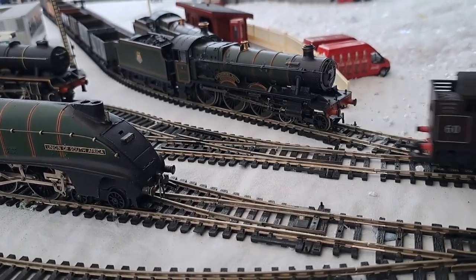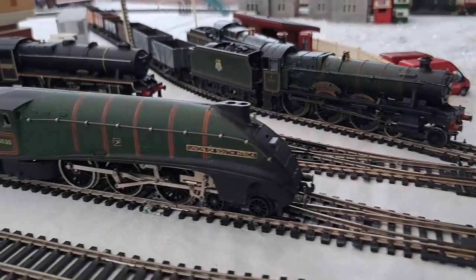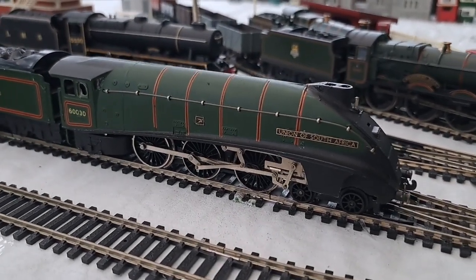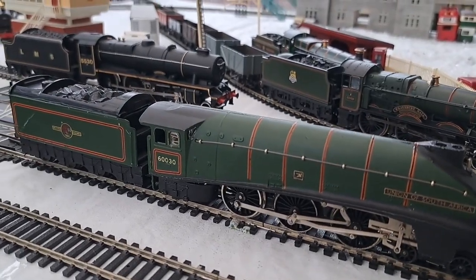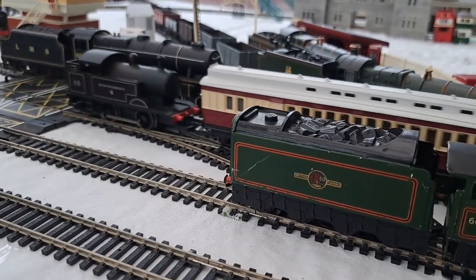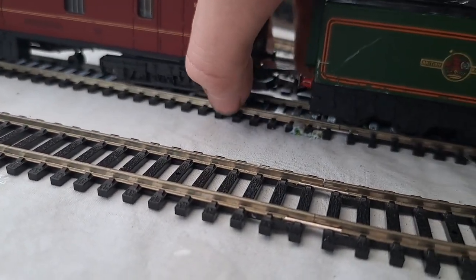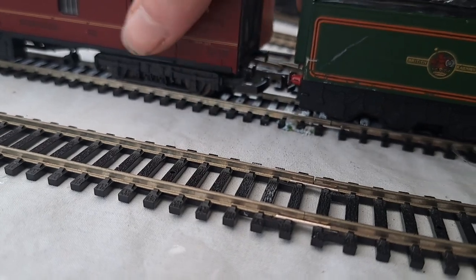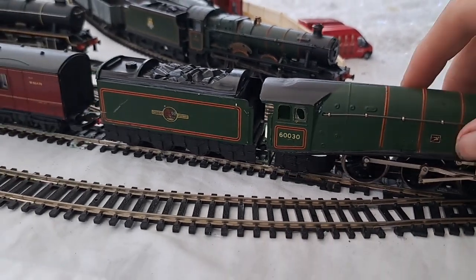It's going to go around. Right, there we go. And now for the A4. Oh, that's backwards. Typical. Oh no, it's uncoupled. Disaster. It's more of a manual hand of God thing. There we go. Come on, South Africa.